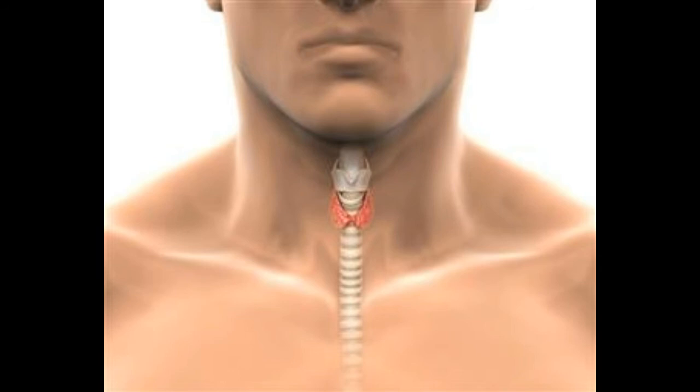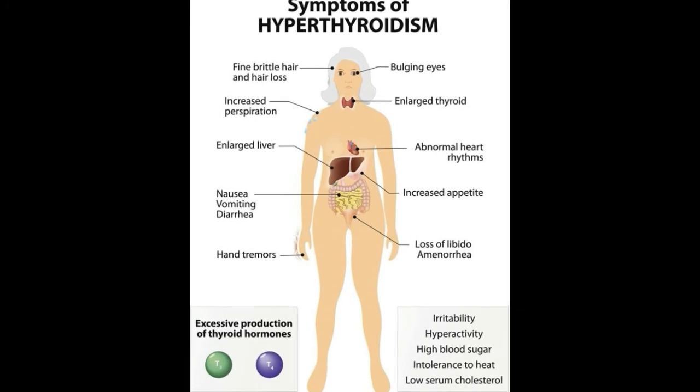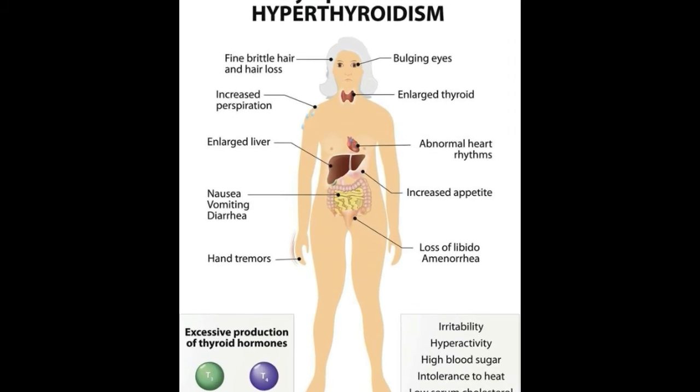These hormones aid in the physical as well as mental growth and development of the child. Secondly, calcitonin is also produced by the thyroid gland, which helps in calcium homeostasis.